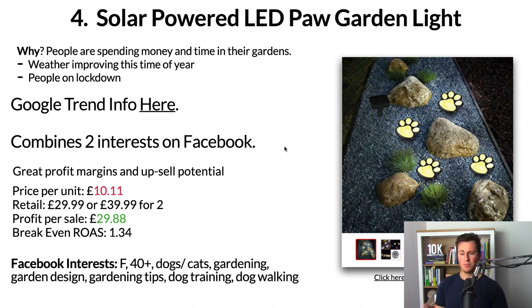So the price per unit is £10.11, retail at £30 easy for a product like this, or you could sell 2 perhaps for £40. If somebody has a patio path that leads down their garden, they might buy 2 or 3 of these things to make it stretch the entire row.